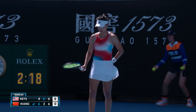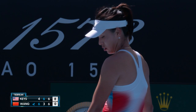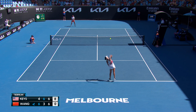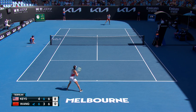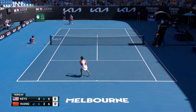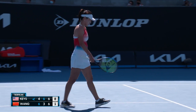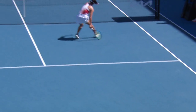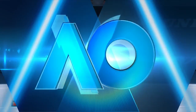And sometimes, with the way Keys has started this tiebreak, sometimes it's just so tough when your opponent starts so strong to really try and work your way back. You're just feeling on the run on the defense right from the start. Great volley and an excellent point from Wang to get on the board, but is it too late? 8-1. Keys. I like her reaction after this, too. I mean, she's down 8-love, gets on the board, first point of the tiebreak. Good energy.